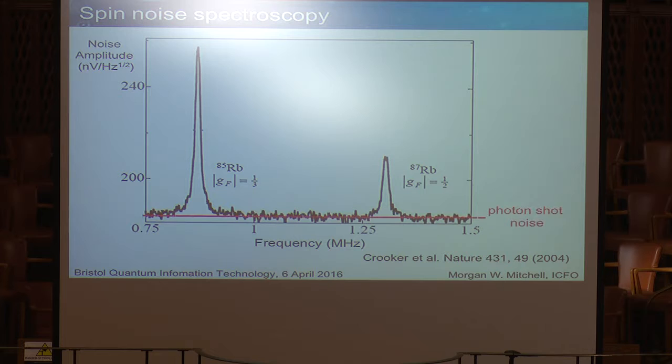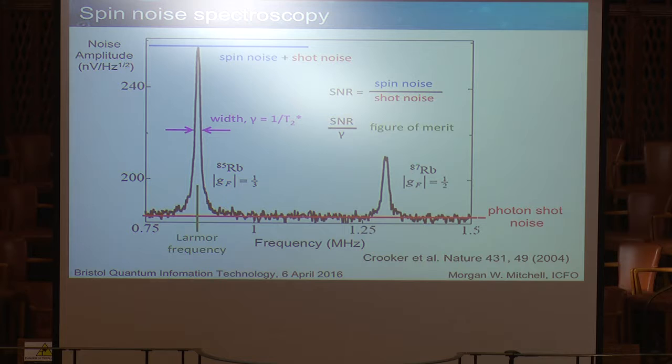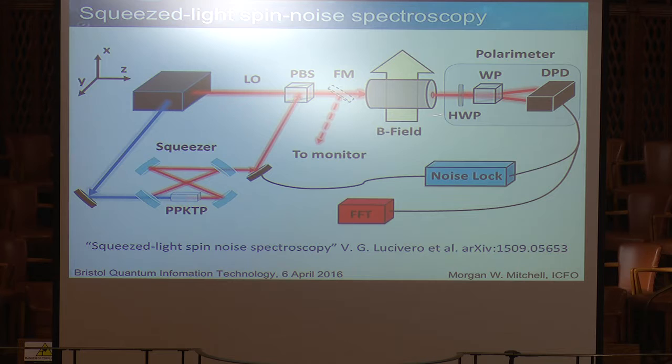And what's interesting here, you again have a photon shot noise background. You have a contribution from the spin noise. You have a Larmor frequency, which may be what you're trying to measure. You have a width. And to understand how well you can measure these things, the appropriate figure of merit is the signal to noise divided by the width. So this is the figure of merit that would tell you, for example, the precision with which you can measure the Larmor frequency. So we take again our squeezer, we use it in this high sensitivity, well-shielded environment in order to do the spin noise spectroscopy.